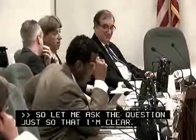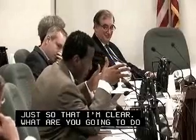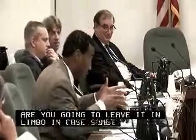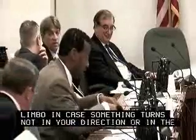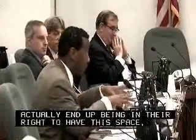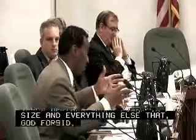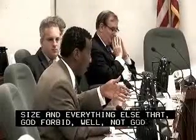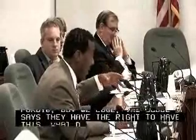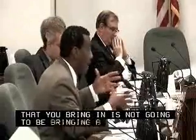What are you going to do with this space now? Are you going to leave it in limbo in case something turns not in your direction or in the board's direction, MTA's direction, and these people actually end up being in their rights to have this space? Is there another space equal in size and everything else that, if it's lost, the judge says, you know what, they have the right to have it, you did something wrong here? What do you have to compensate them with, so that the other tenant that you bring in is not going to be bringing a lawsuit also? What's your game plan here?